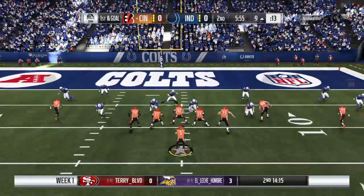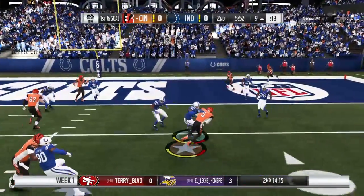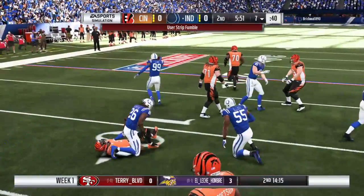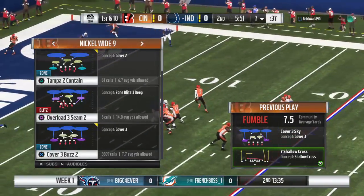From the shotgun, it's Taylor. Taylor hit. He lost the football. And the Colts pick it up. And a big turnover there as his guys will get the football back.